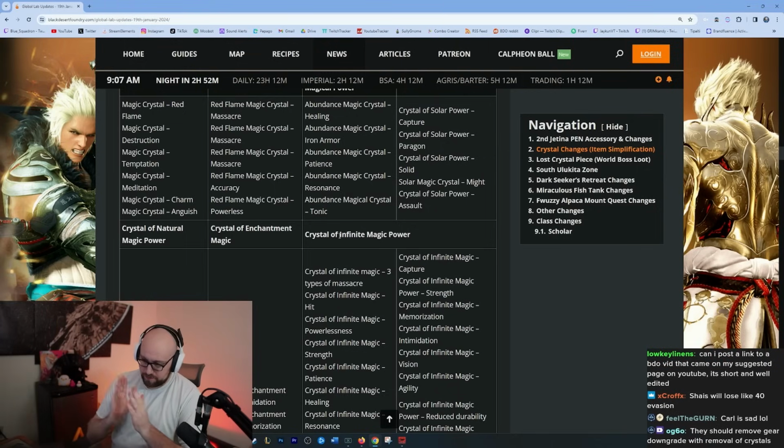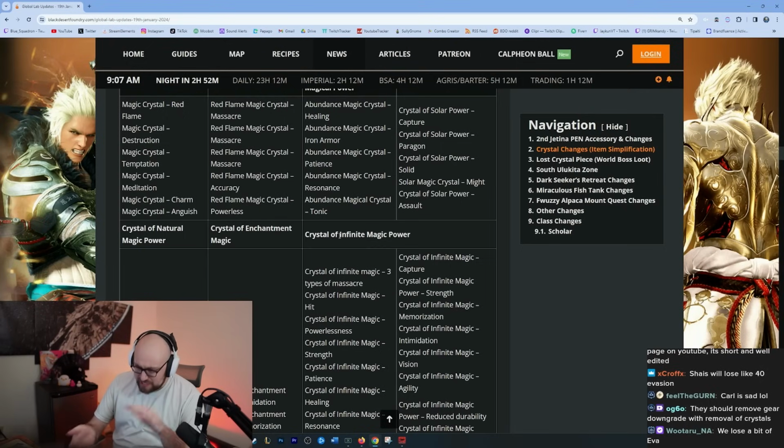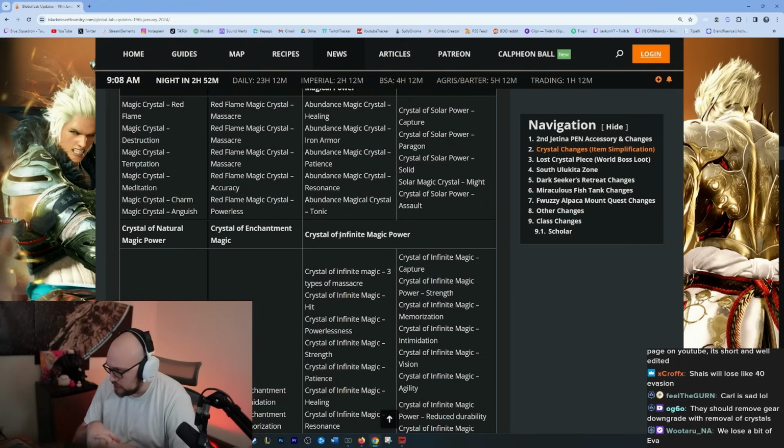W change. I would say that they should probably make it possible for a red player to exist via, like, condensing all of these into one magic crystal. I don't know, magic crystal filler or something. It doesn't really give any stats, but you can put it in your crystal slots and then you'll lose that instead of losing your stuff. That would be a fine change.